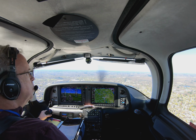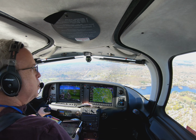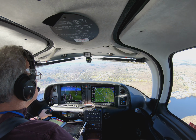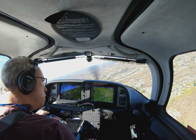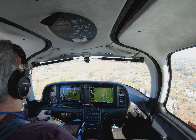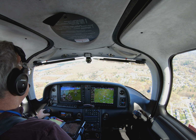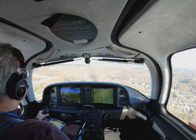I've just reported a right base, which means I have to make a right turn to get aligned with the runway. I'm about 3 miles away from the runway. You'll see me make the right turn here, then I maneuver for the landing. With this airplane, on the initial approach as I'm making the turn, I'm going about 100 knots, which is about 115 miles an hour.